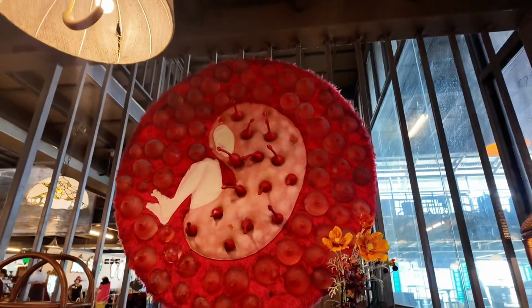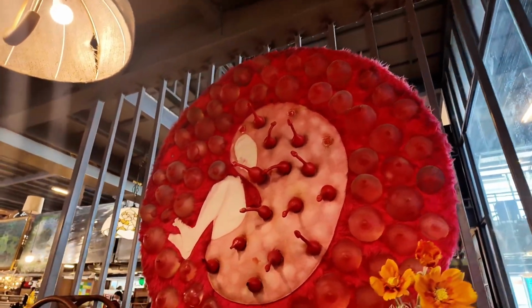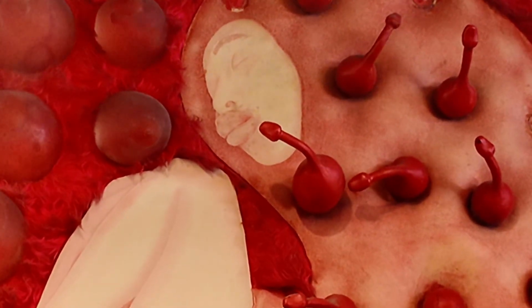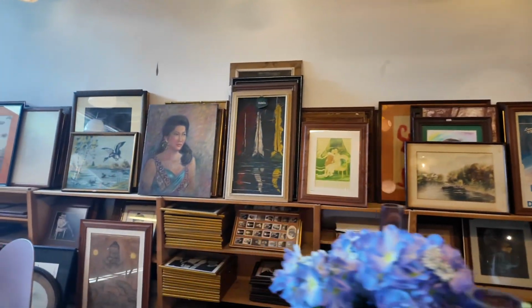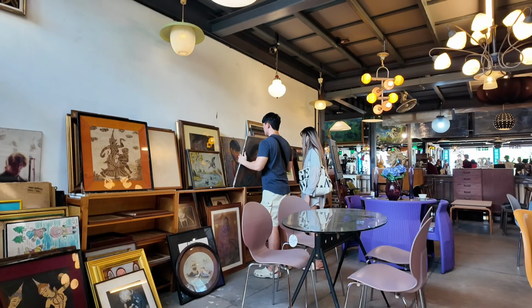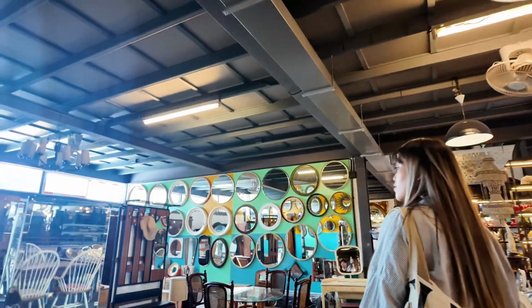What is this? It looks like boobs. And it's like a uterus, right? I don't know if I can show this stuff on YouTube. Oh, maybe we should look for some paintings. But I don't know if this style is matching us, but it's kind of nice. 4,000. Yeah. Oh yeah, we definitely need some mirrors.